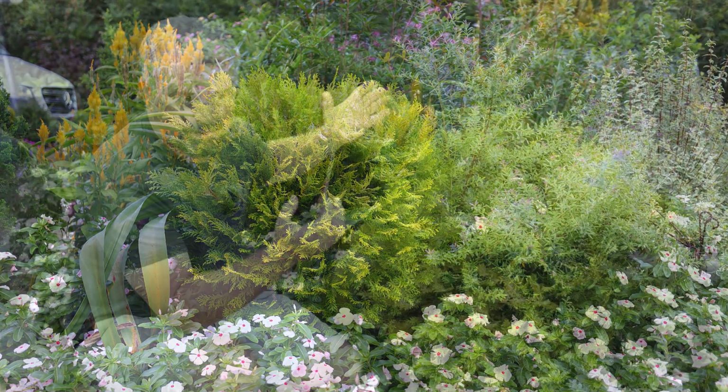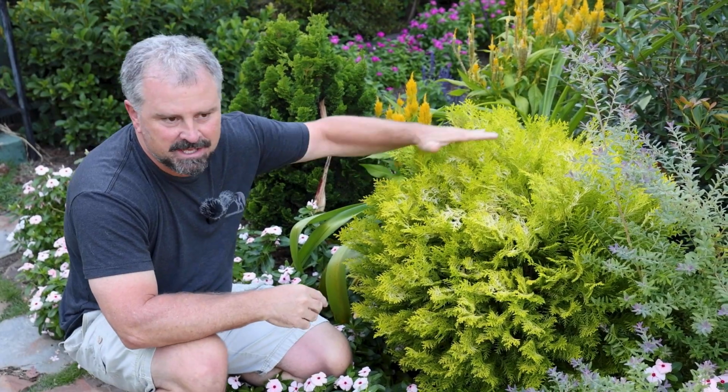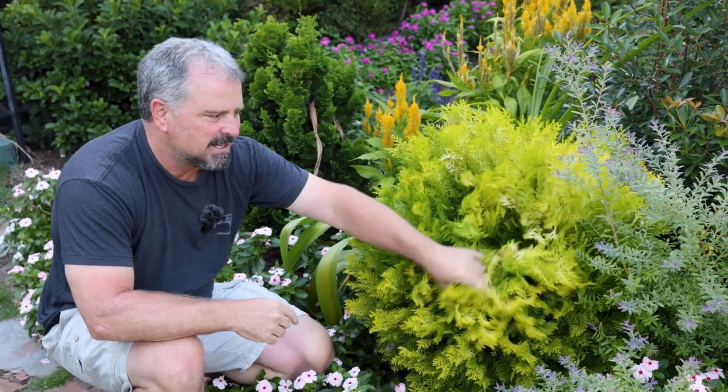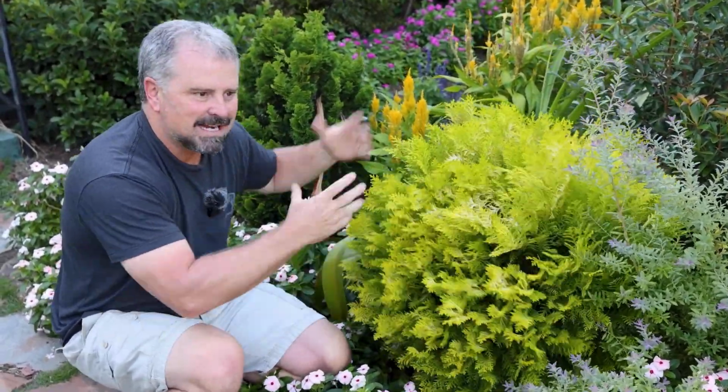Lots of uses for a gold pop of color like this in the landscape. This actually could be hedged, meaning several of them planted in a row and turned into a little box. I wouldn't want to do that. I like the soft texture of it. I like the look of it growing just kind of naturally.